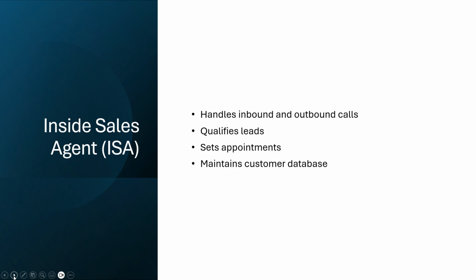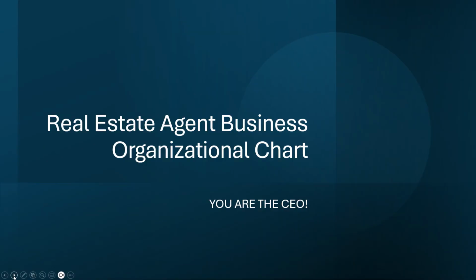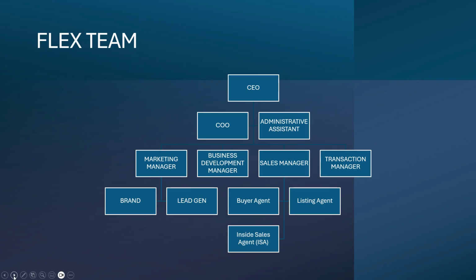So as we look through all the information we've seen, this is what this is all about. We want to make sure that you understand completely what it looks like when you're thinking about building a team, all the roles you have to play. And if you look over this chart, understand that there's got to be a point where you determine that you're only going to take on one of these roles, not all of them, at a certain point in your real estate career, because this is a business and you are the CEO.